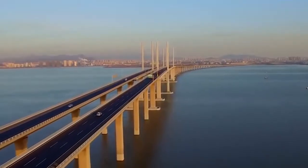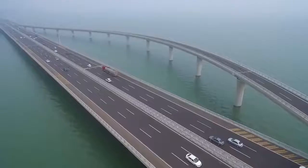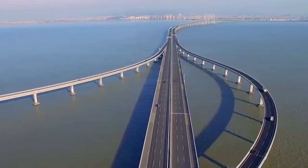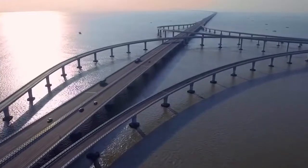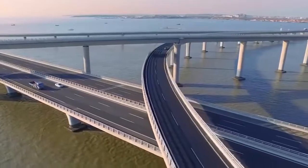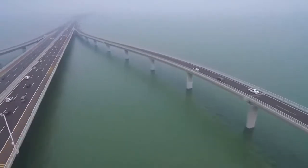The Danyang Kunshan Grand Bridge is located in eastern China, between the cities of Nanjing and Shanghai. The construction started in 2008, and despite the amount of work, the bridge was put into operation in 2011. More than 10,000 people participated in the construction. The most advanced technology was used, and the work was carried out simultaneously on both sides.